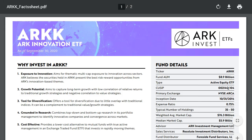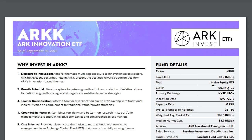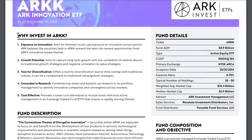If we take a look at the fund's fact sheet, why investors should take a look at Ark is because of these 5 key points. They have some nice exposure to innovation. All their funds are based on the one main key idea of disruptive innovation. There's a lot of high growth potential, which we're going to see from all of these ETFs. They are nicely diversified. Each fund holds around 30 to 50 stocks within each ETF.